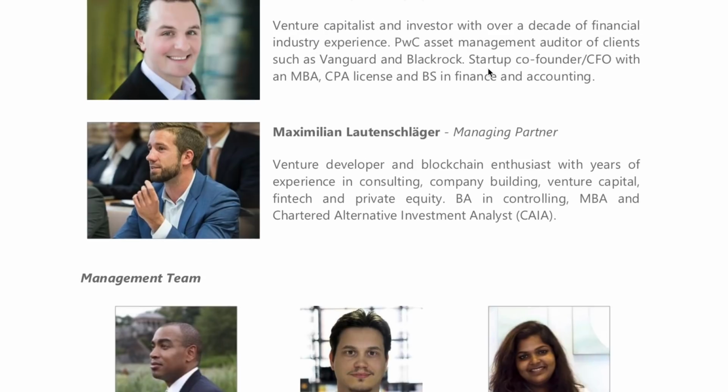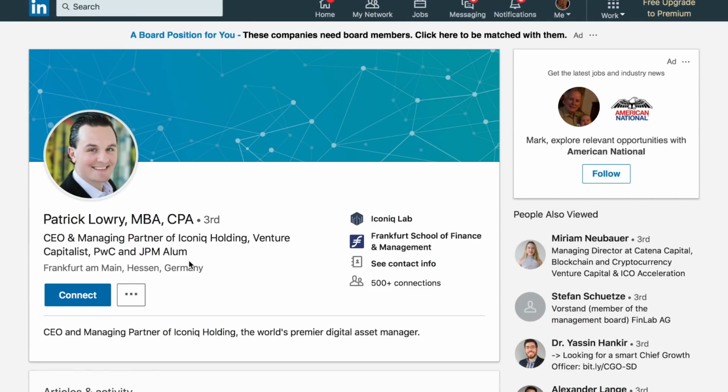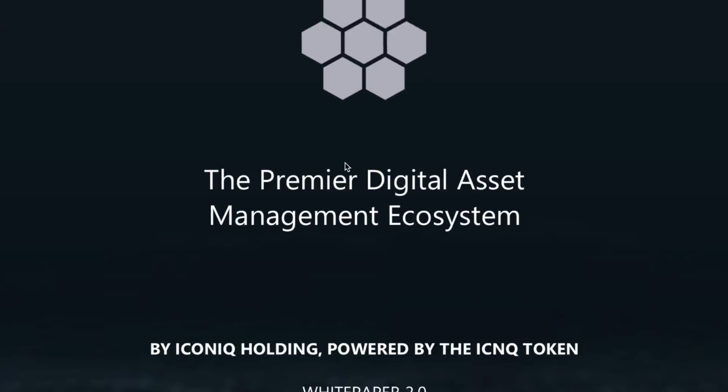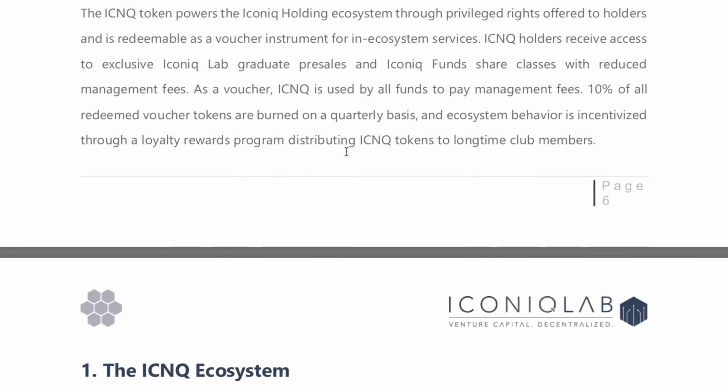Now, one thing I didn't really like. First, I thought the Iconiq team weren't hyperlinked into the LinkedIn. They actually are, and this is the coolest thing I have seen. It does have a downside, but you click on the picture, boom, takes you right to LinkedIn. I like that. The downside is when you click back, you're back at the top of the page. So I wish they'd put a little bit more time into that.